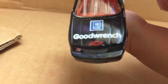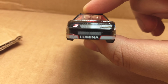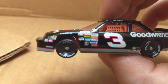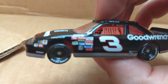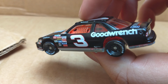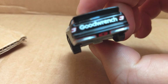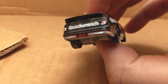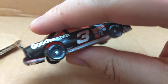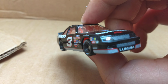The front: GM parts, Goodwrench, Chevy bow tie, the 3 for Richard Childress Racing, and the Lumina. This car really looked nice in the 90s, and here are the contingencies. Mac Tools, you probably can't see it, but you guys can read them all. Goodwrench, the 3, the Goodyear, something that Petty had on his car. The Goodwrench, the Chevy bow tie, the Goodwrench, Dale Earnhardt, GM Performance Parts, and the contingencies on the other side.